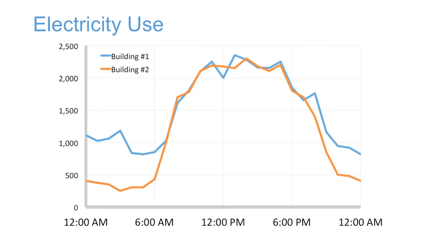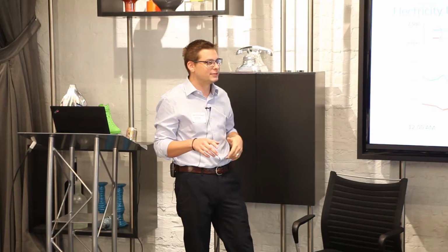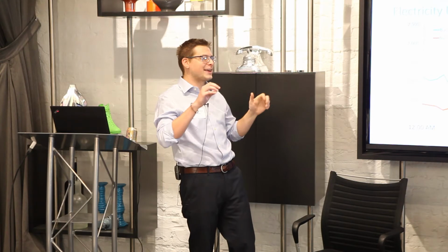This is a graph of electricity use for two identical buildings throughout 24 hours. And we see this all the time. Building 1, for some reason, is using twice as much energy at night as building 2, right? So that's the lowest hanging fruit: nobody's there, biggest savings.